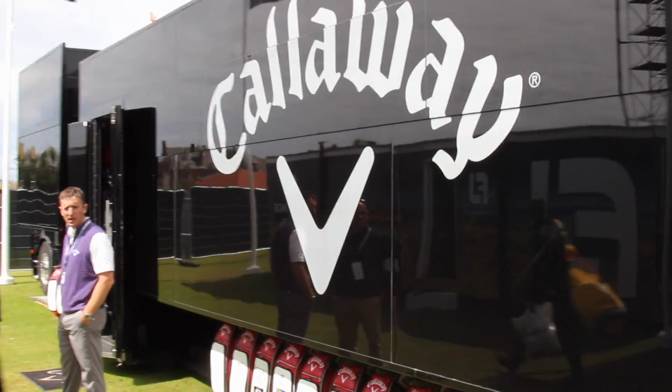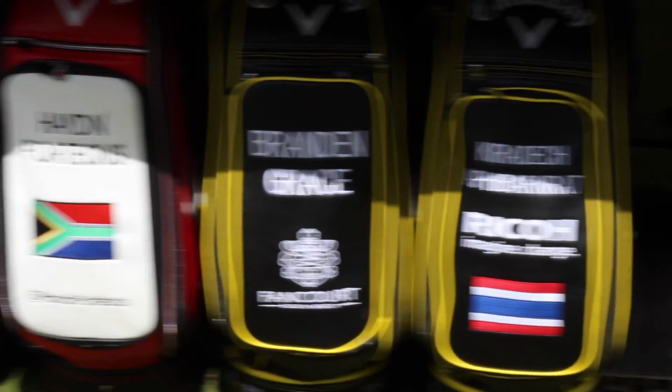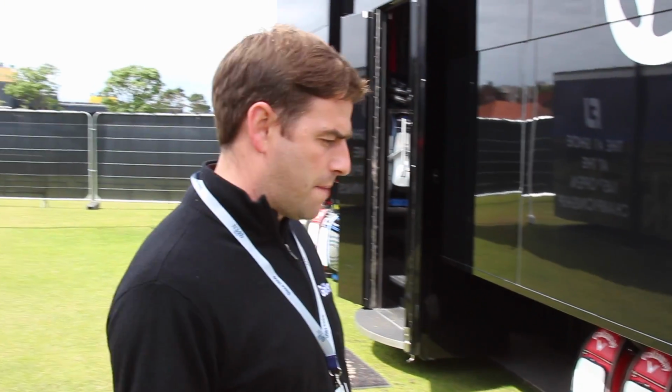so we've got the Callaway truck here. They've also got some new bags this week. Have a look out for them, of course. These will be their old ones, the ones that were on a regular basis. But yeah, look out for, they've got these really cool Royal Troon bags for this week.